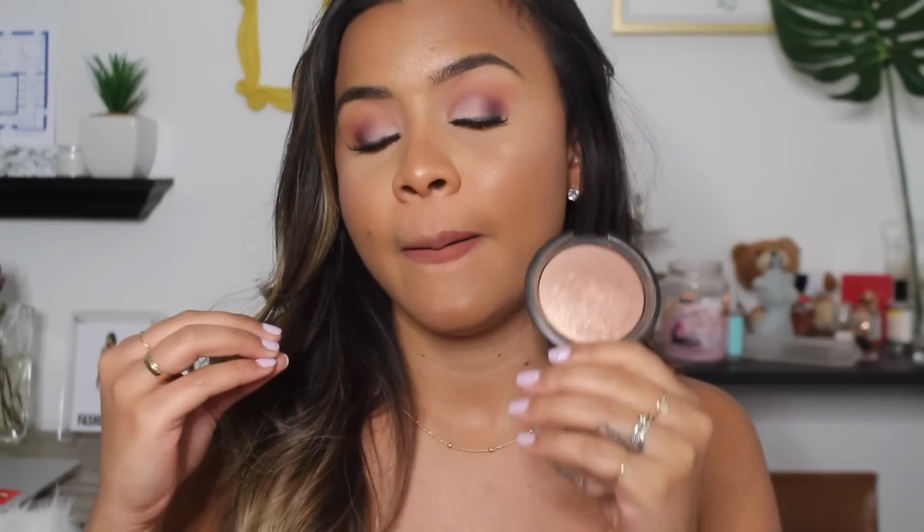Next, I'm going to talk about a highlighter, and this is probably one of my most used highlighters at the moment. It's the highlighter that I'm wearing right now on my cheeks, and it's from the brand Essence. It's the Essence Pure Nude Sunlighter, and the color is 40 Be My Sunlight. This is what it looks like right here. It is just the most beautiful, soft, finely milled powder.